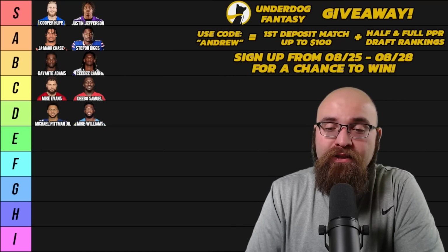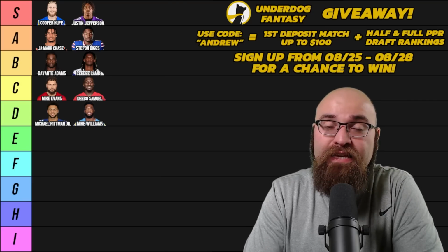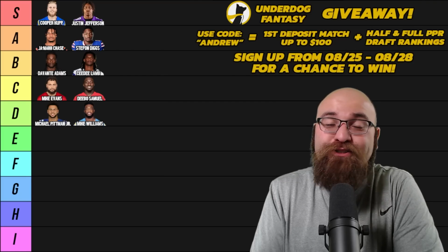You have to remember that with Justin Herbert under center, this offense is going to continue to be at the top 5 of the league. They're going to continue to pass the ball more than just about anybody, target their wide receivers just about as much as anybody else in the league.